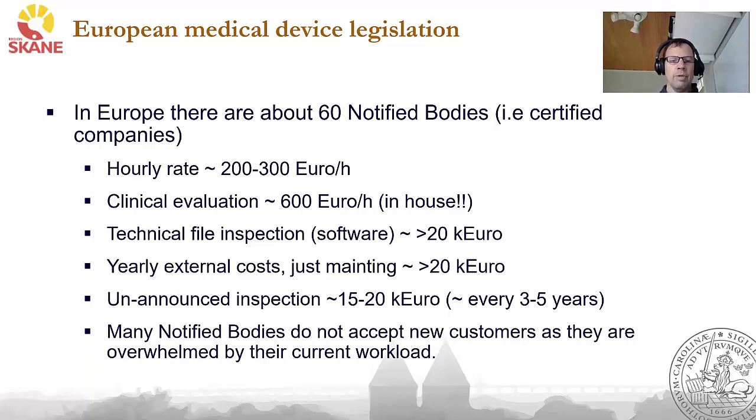And many notified bodies do not accept new customers as they are overwhelmed by the current workload. So in my perspective, I don't see that the European medical device legislation really works satisfactorily.